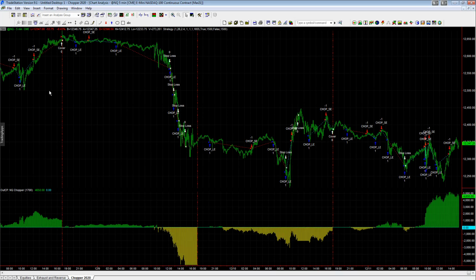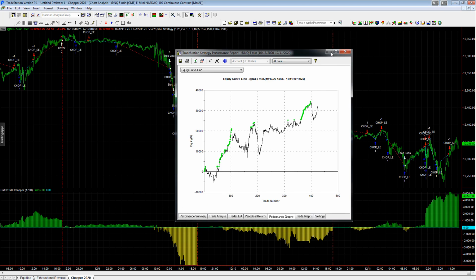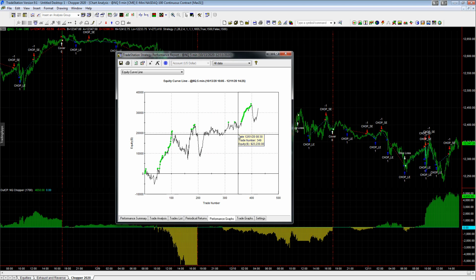Going over Chopper, this is the strategy that is an indicator for us of the type of market environment, and it started out December really well. We're not trading this, we just use it as an indicator, which means the market is very choppy when the strategy does well. And then we had a very trendy day where we made 5K per contract on gap continuation, and Chopper lost.